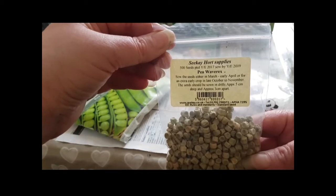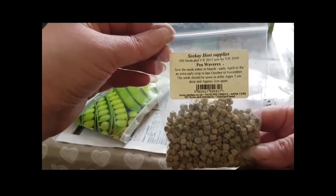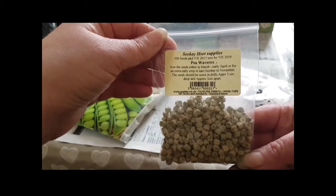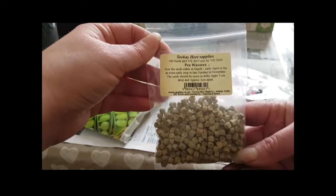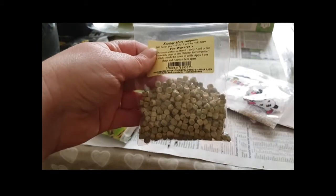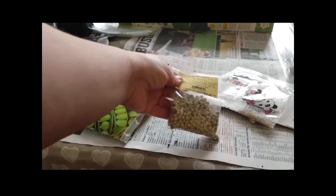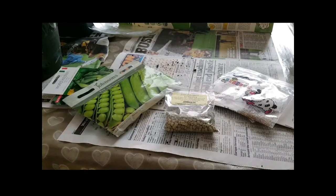I think I sold the last ones last year, and I really wish I'd just kept them and dried them, but these things happen. So yeah, I've gone for this variety this year. So I'm going to be sowing some of those. Not just yet, I'm going to leave that a couple of weeks and then sow those, but the Douce Provence I'm definitely going to be sowing today.